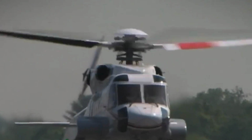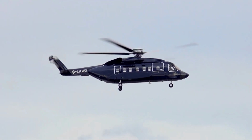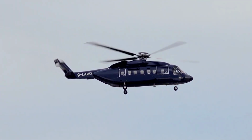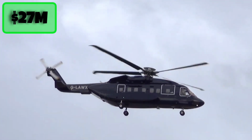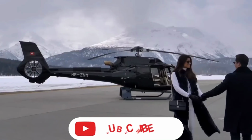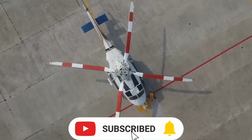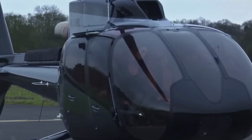Whether it's billionaires, government officials, or top executives, those who own an S-92 Executive aren't just flying, they're making an entrance. Price: $27 million. And there you have it, the 5 most expensive helicopters in the world. These flying machines aren't just about getting from one place to another. They're about experiencing the height of luxury in the sky.